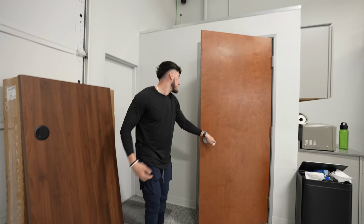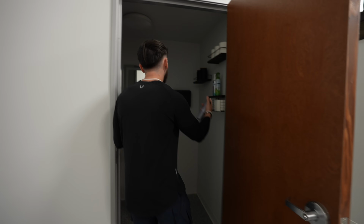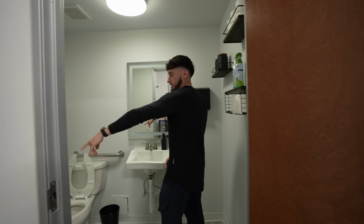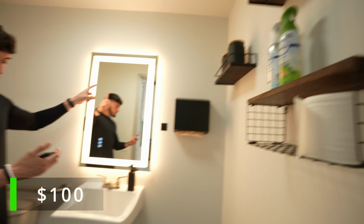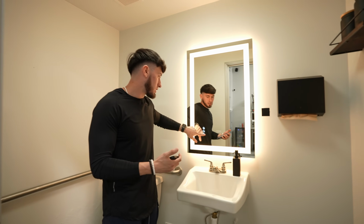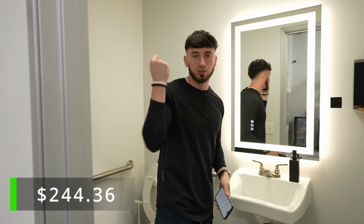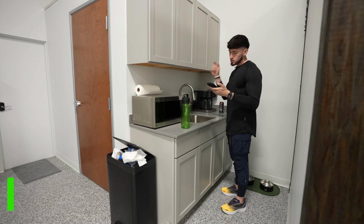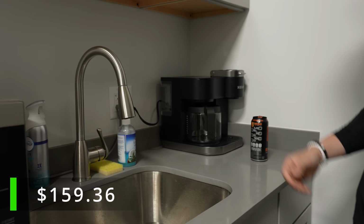Okay, so let's come in the restroom and let you guys know, honestly, I'm not gonna go crazy on this. Let's just say the shelves and the paper towel thingy was like $100, probably more than that. The mirror was probably the most expensive part, the fact that you could change up the color settings or whatnot. It was a grand total of $244.36, which is not crazy. The restroom was my favorite part. We didn't really have to spend anything, so I love the restroom. Coming into the kitchen, the microwave is $244.99, and then the coffee maker is $159.36.